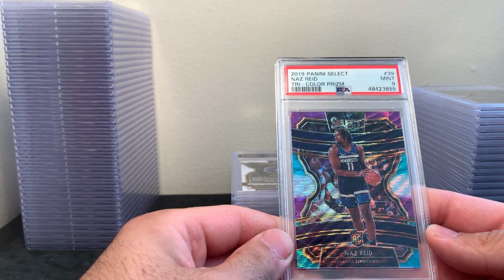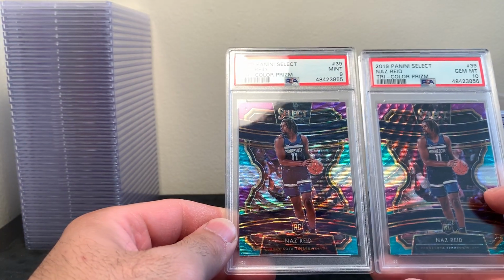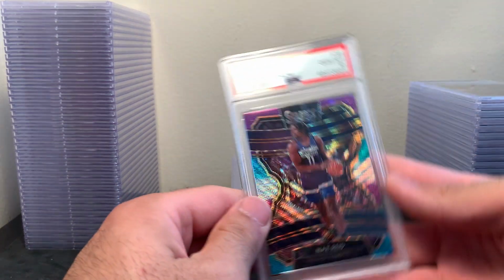PSA 9. Again, this has very similar top to bottom to the 10. I'm going to sit here and compare this Nas Reed. I think I'll still be able to profit, again, a guy who doesn't have a lot of cards graded.